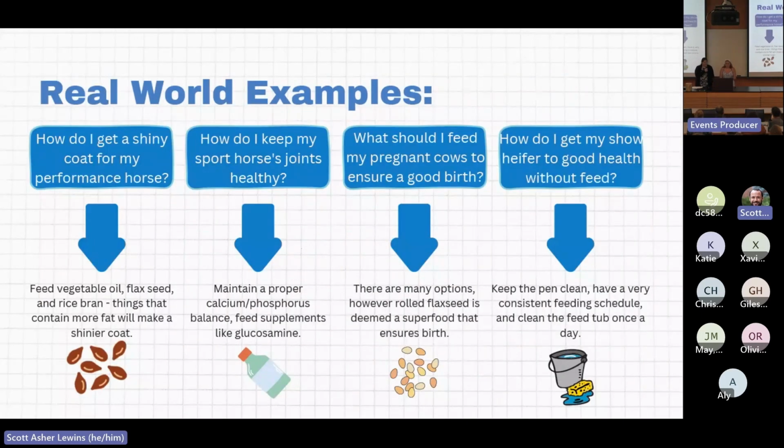So here are some more real-world examples for the equine and bovine diet management section of our app. I'll just go over 2 again. So if you want a shinier coat for your horse, the app could suggest feeding vegetable oil, flaxseed, and rice bran, which are things that contain more fat for a shinier coat.